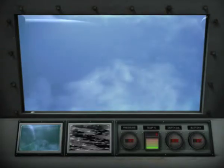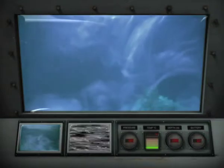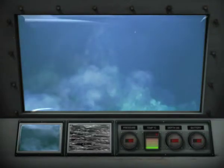What is our heading right now? Actually, folks, we've just momentarily lost our compass. Roger, because I had you coming starboard. Just have to wait for all this turbidity to clear. You have no compass at all, Roger. Where are we?